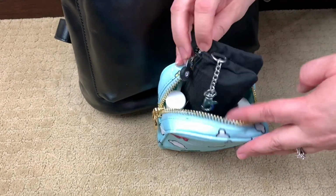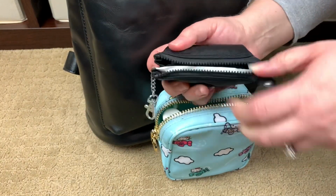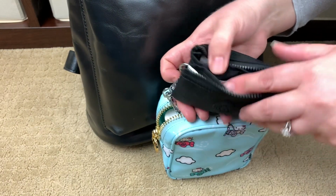And then in here, this is an extra small Kipling creativity pouch. And in here I have all of my bandages. This is all my band-aids, Neosporin, gauze pads, another sunscreen, nail clippers, a whistle.